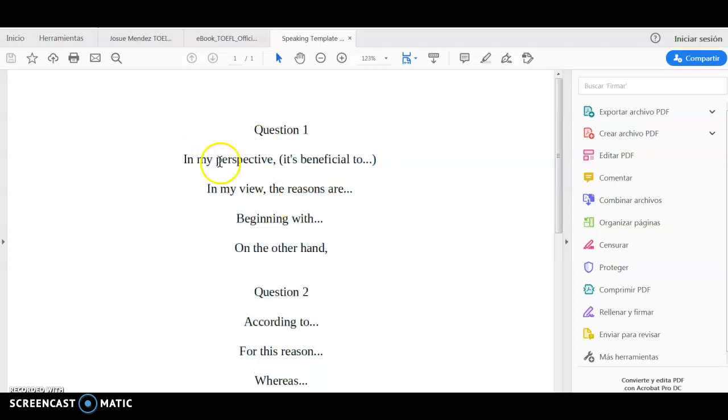Okay. Now the strategy is similar to the connectors. For the speaking part, you need to write from memory in the official exam. Tomorrow, I will give you the opportunity to copy these, but for the official exam, you need to memorize these. So for question number 1 it is: in my perspective, it's beneficial to, in my view, the reasons are, beginning with, on the other hand.